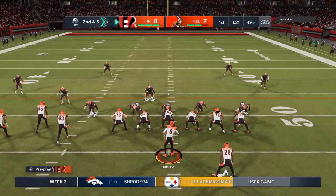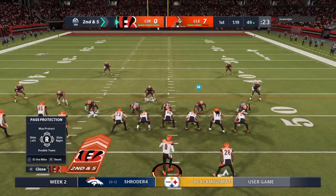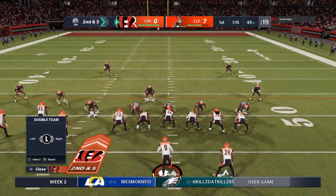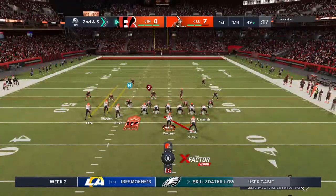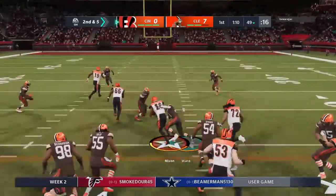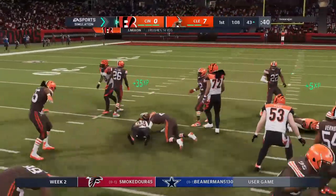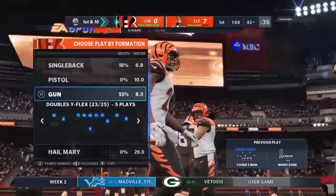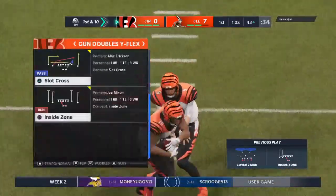After the pickup of 5, here's 2nd and 5. Out of the shotgun, they run with Mixon. And he's going to take this down close to a 1st down at the Browns' 43-yard line. 9 yards to pick up there, and it's a 1st down.